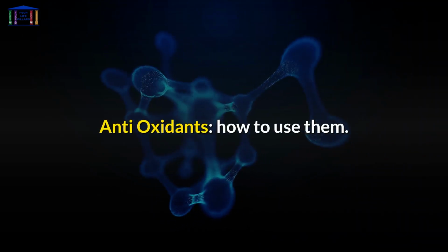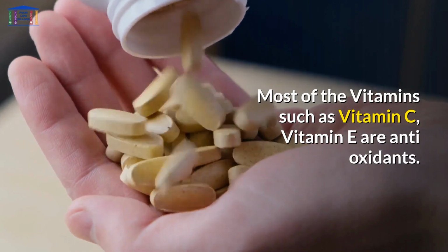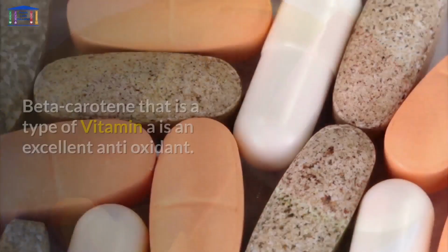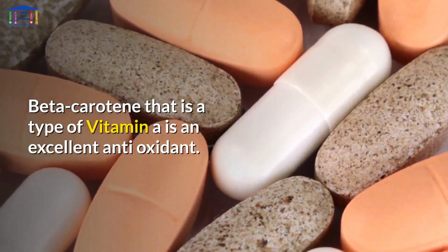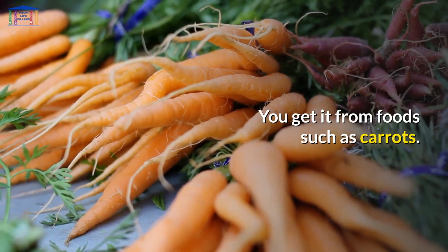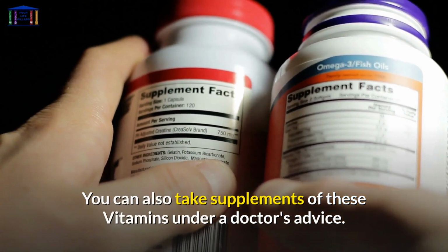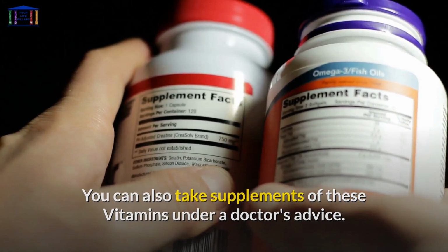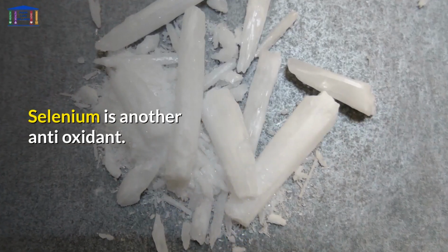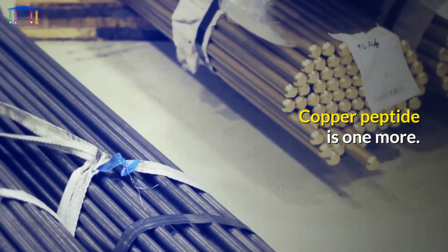Antioxidants, how to use them. Most of the vitamins such as vitamin C, vitamin E are antioxidants. You get them from food. Beta-carotene, that is a type of vitamin A, is an excellent antioxidant. You get it from foods such as carrots. You can also take supplements of these vitamins under a doctor's advice. Some vitamins are dangerous in higher dose. Selenium is another antioxidant. Copper peptide is one more.